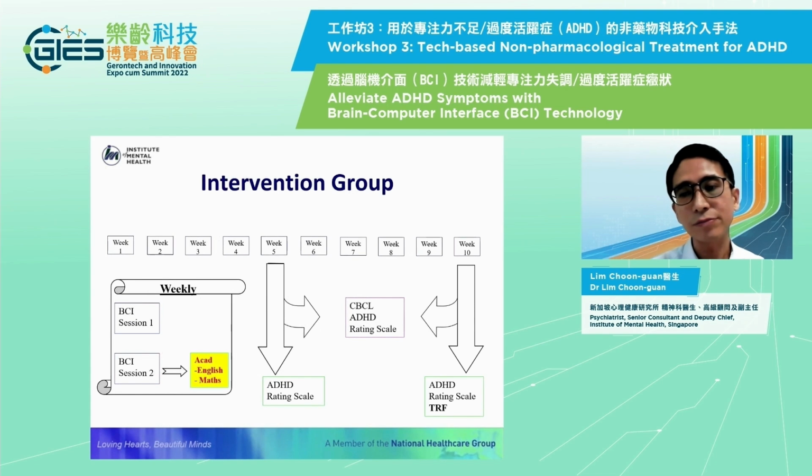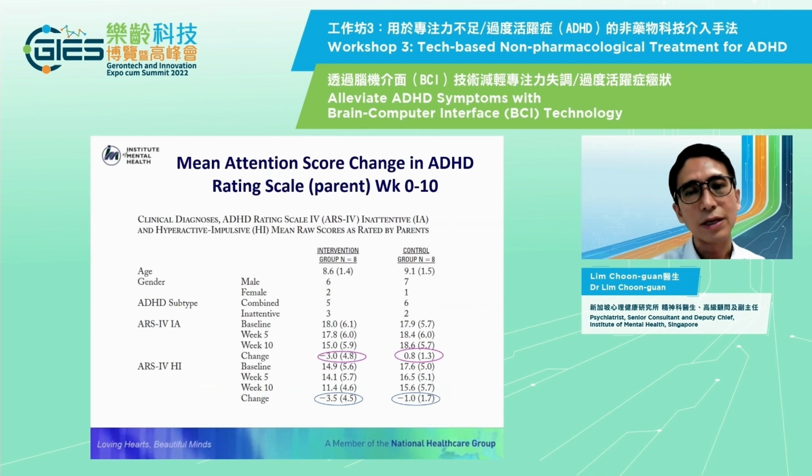So we measured their ADHD symptoms using the ADHD rating scale at 5 weeks, as well as at 10 weeks. And what we found from our first study was that at 10 weeks, there was significant change in their inattentive symptoms in the intervention group compared to the control group.